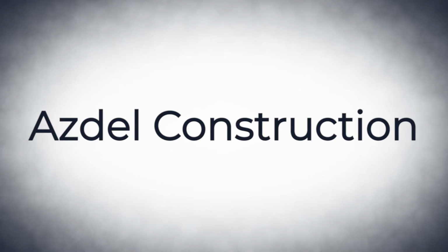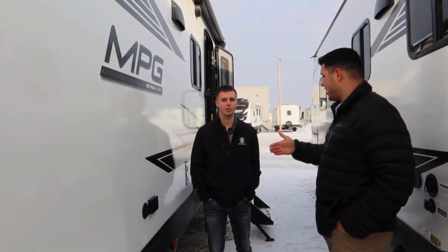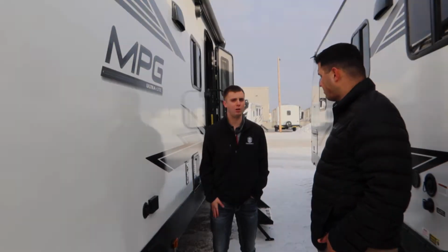The material of the sidewall changed from Luan to Azdale. What is that? Azdale is just a composite. It's going to help with delam. It's water resistant, it's lighter in weight. It's just a better overall material to have on your sidewall.